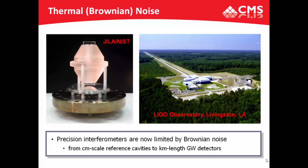Now for the hardest part of the talk. It turns out in these really advanced scientific systems that thermal, or specifically Brownian noise, becomes a serious engineering challenge. This is everything from centimeter length optical reference cavities and stable laser systems, up to the longer length gravitational wave detectors, which were all talked about yesterday, and some of you may be visiting tomorrow.